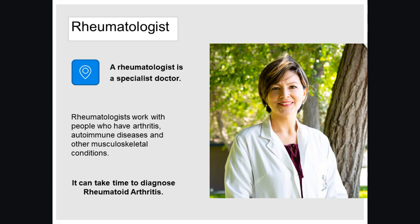A rheumatologist is a specialist doctor. Rheumatologists work with people who have arthritis, autoimmune diseases, and other musculoskeletal conditions. The rheumatologist is the medical professional who can make a formal diagnosis of rheumatoid arthritis. It can take time to make a formal diagnosis.